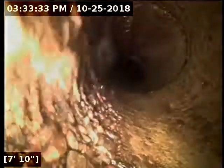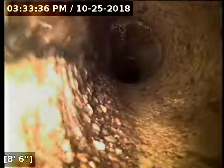Which is not terribly surprising, seeing the condition the concrete pipe is in here. I'll show you more of that aggregate once we reel the camera out. There's a lot of rock showing through. Doesn't mean it might not still function to a certain extent, but when you start to get a lot of aggregate showing, for one thing, it's very rough, tends to catch debris as it comes down the line, and you don't have a smooth bottom there anymore.